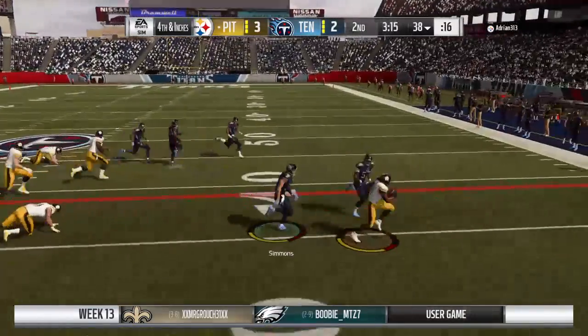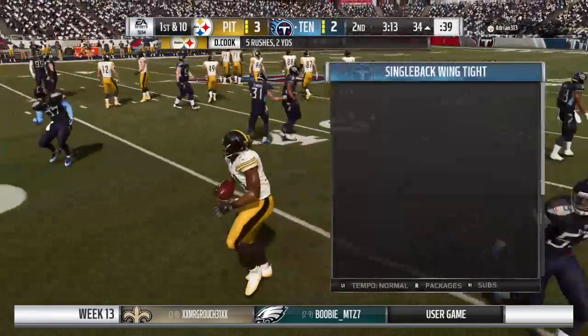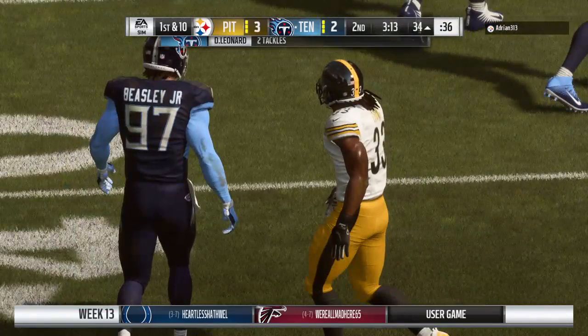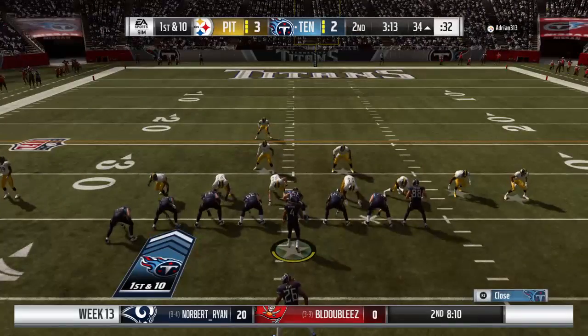Running for it, here's Cook. And this is going to be nowhere close. Needed some inches and ended up losing yardage. So certainly an interesting call there to go for it. And the Titans, they've got the football back, and they've got it in great field position.